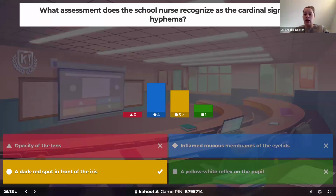So a dark spot in front of the iris. So essentially it's an accumulation of blood kind of right under the lens of the iris. It's between the cornea and the iris layer. Usually from something traumatic.